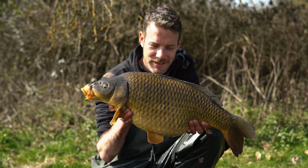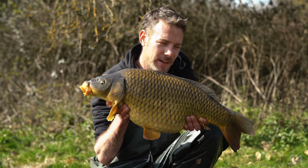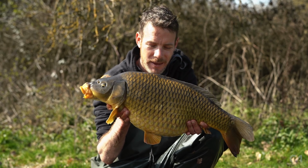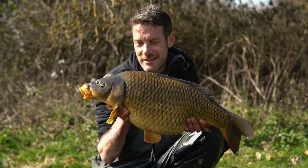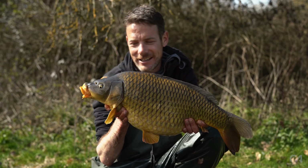As you can see, this one's a lovely chunky common. Seems like his stomach's already filling up with eggs, I presume. Unless he's just been properly on the munch, but looks a bit egg-like to me.